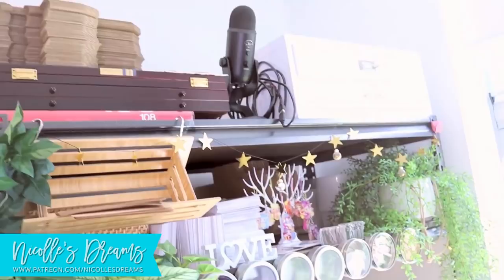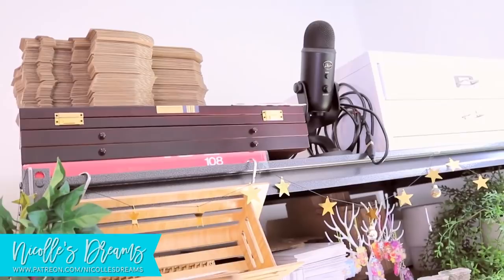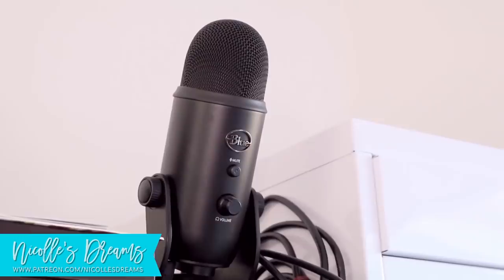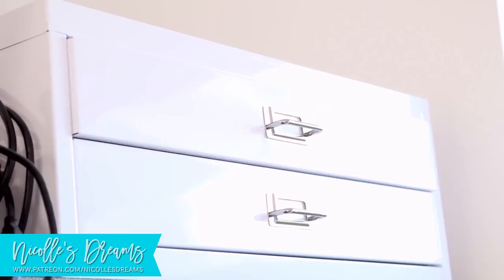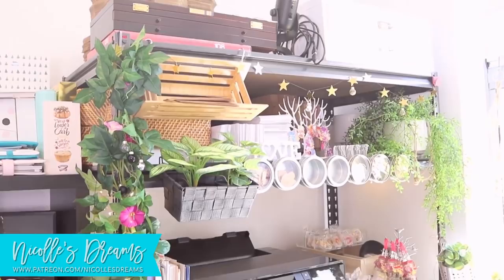This one is super simple. It has even more boxes. Then I have some pencils and watercolors in their boxes. Then there is a microphone and another storage unit. This one is A3 in size. So I have all of my A3 papers in there for when I'm ready to start selling prints of my illustrations. Alright, and this is my massive shelving unit.